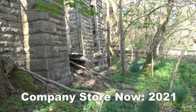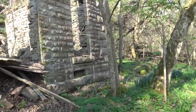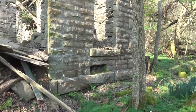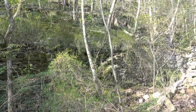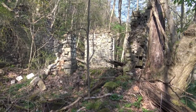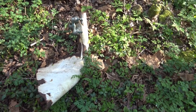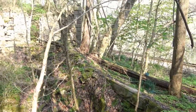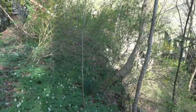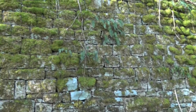This may have been the main structure. I'll post, I think it's a 1909 photo of this building for comparison. That's all that's left. Bathroom fixtures to an old iron tub. Set of bed springs there. Just to work in this retaining wall.